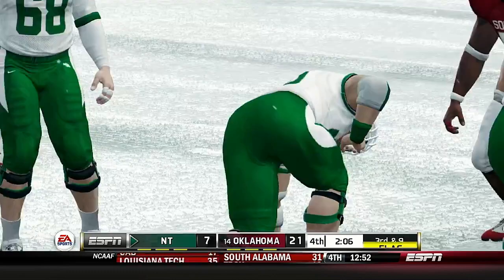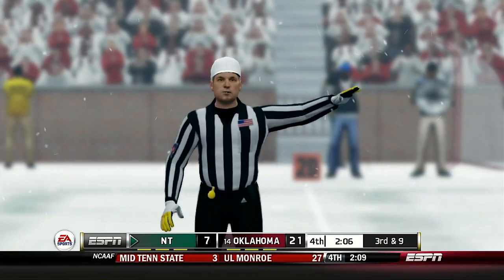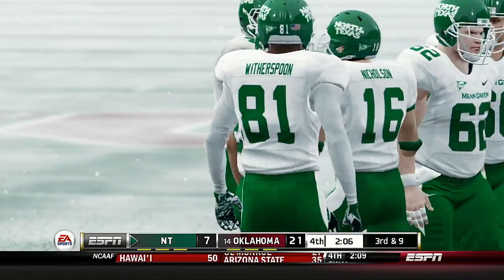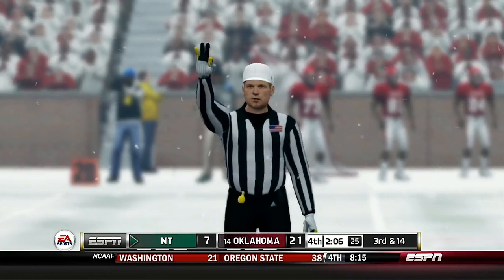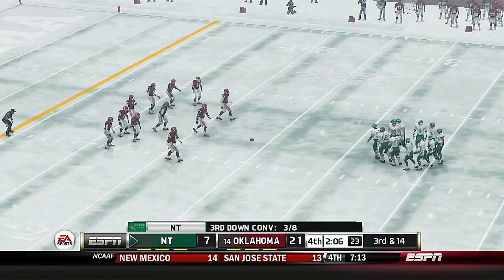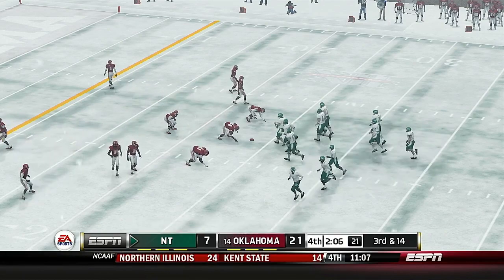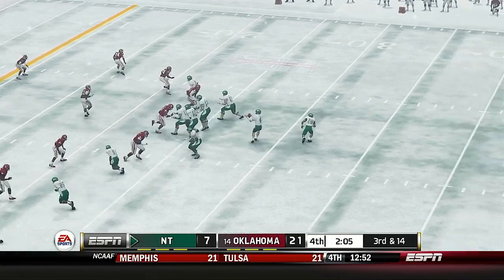The play clock's at double zero. They just took too long. Delay of game, offense. They'll line up for another third down play because of the penalty. Well, here you're in a third down situation, and then someone makes a mental mistake. It makes your blood boil if you're a coach. From the 24-yard line, third down.